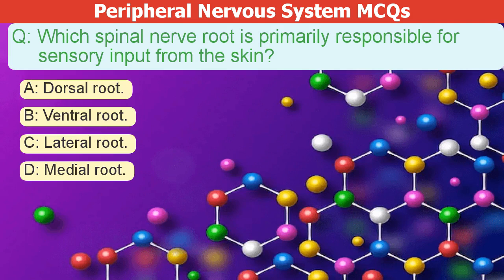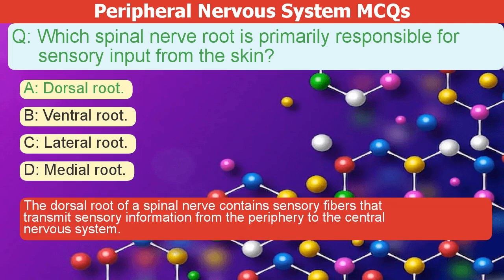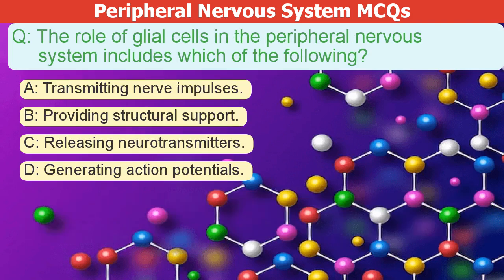A. Dorsal root. B. Ventral root. C. Lateral root. D. Medial root. The correct answer is A. The dorsal root of a spinal nerve contains sensory fibers that transmit sensory information from the periphery to the central nervous system. The role of glial cells in the peripheral nervous system includes which of the following?